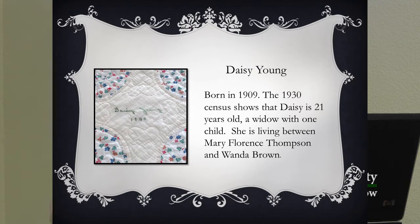And then there's Daisy. And Young is another one of those names that, oh my gosh, where do those come from? The only thing I found out about Winnell is that I found her in the 1930 census. If she was indeed born in 1909, she got married between 1920 and 1930 because her child's only a year old. And she's a widow. No idea who her husband was. She's in the gap. I even looked up newspaper coverage to see if maybe there's a wedding announcement or something like that for her. Nothing. So I don't know who her husband was. She has a child, so she apparently was married. But interestingly enough, she lived just down the street from two other people that are on the quilt.